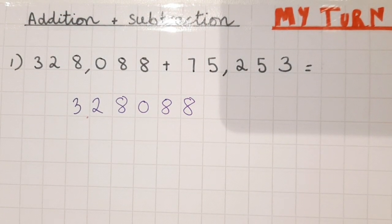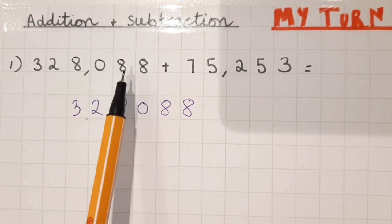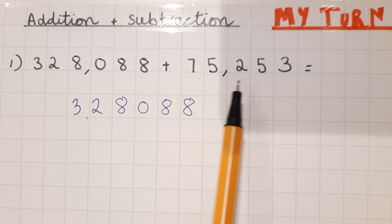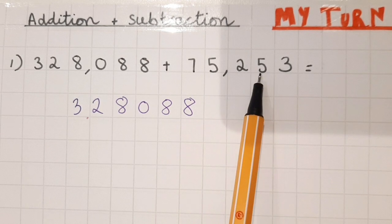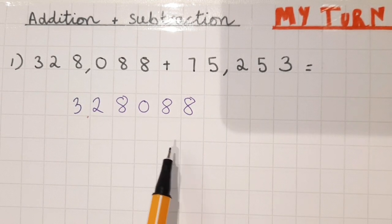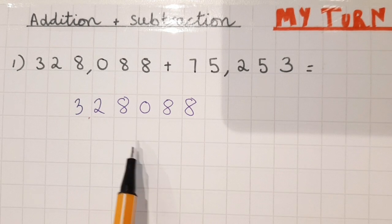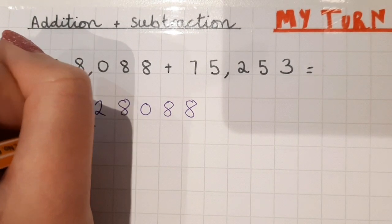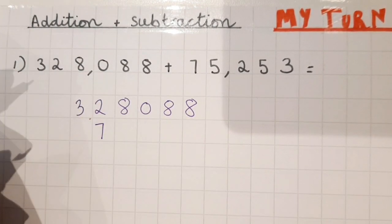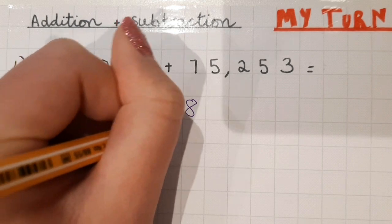Now at this point I need to pay really close attention because here I have a 6-digit number, 1, 2, 3, 4, 5, 6. But my second number, 75,253, is a 5-digit number, 1, 2, 3, 4, 5. So it's important that I bear this in mind when I'm lining up my digits, so my digits are all in the correct columns. So because I haven't got any 100,000s here, I need to put my 7 in the 10,000s column, okay? And my 5, 2, 5, 3.